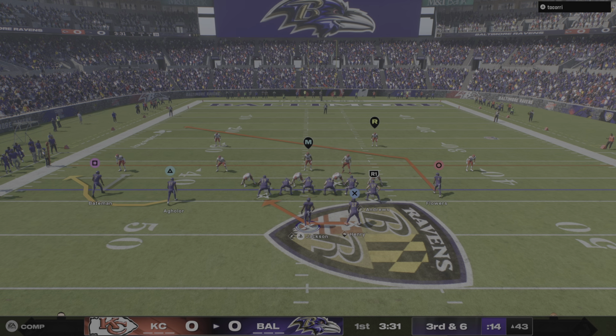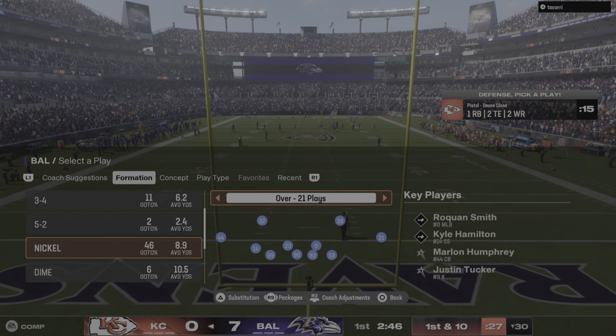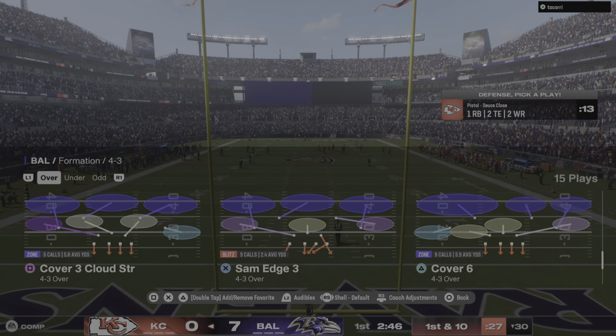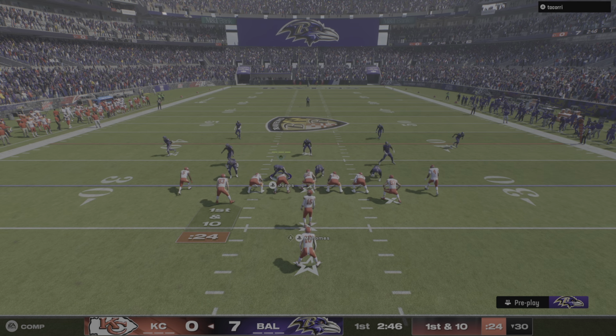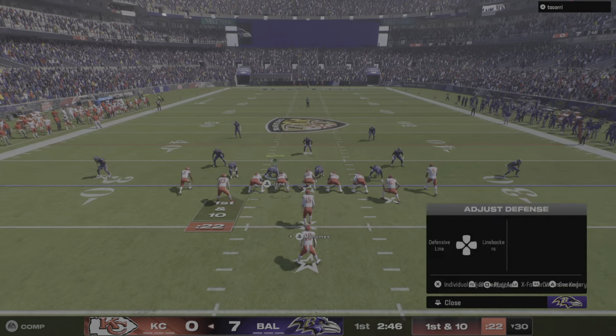And this is not going to wind up anywhere near the landing zone, so this will be blown dead, and they'll move it up to the 40. Mahomes will lead the Chiefs up 1st and 10, right at the 30.